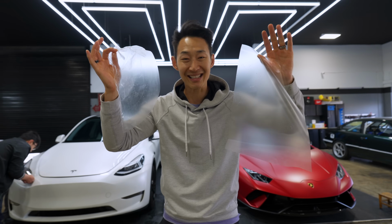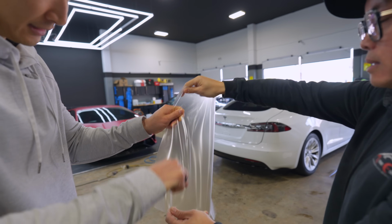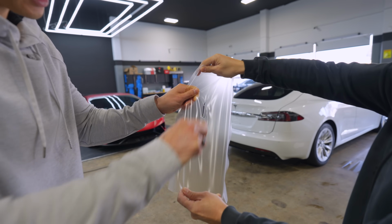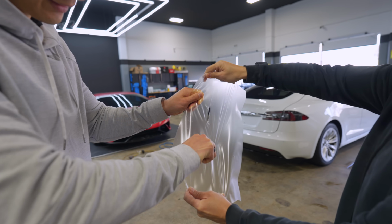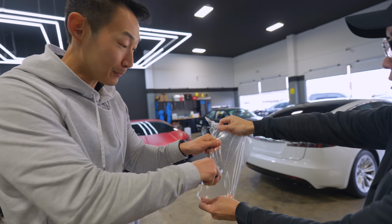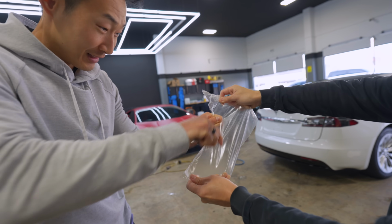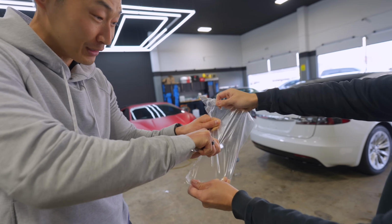Let's do a quick key test. This is brand new, and we're gonna see how good it is. Yeah, not bad. Oh, there we go, cut it right there. But overall, it's very, very strong, very durable. This is my 4-year paint protection film. Let's see how well it protects. And holy, it's so good. It's so tough. Okay, there we go, now we got a cut.